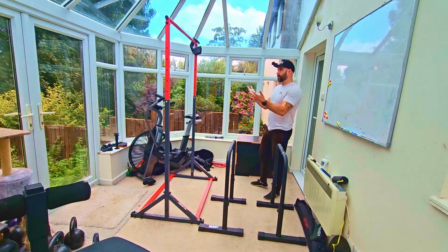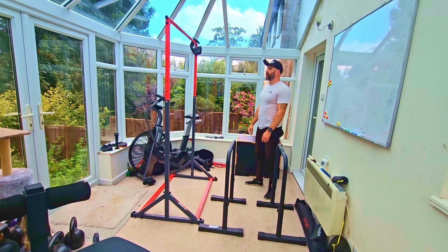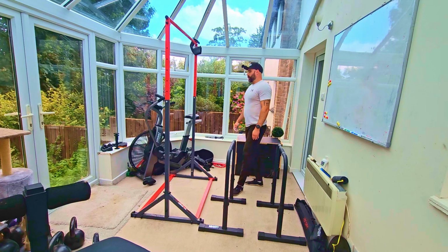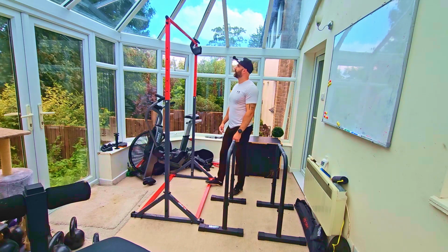I was tempted to add a resistance band to the pull-ups, but I think just doing a load of eccentrics is going to be enough today. I might, next session, possibly add in the bands. We'll see how we go.